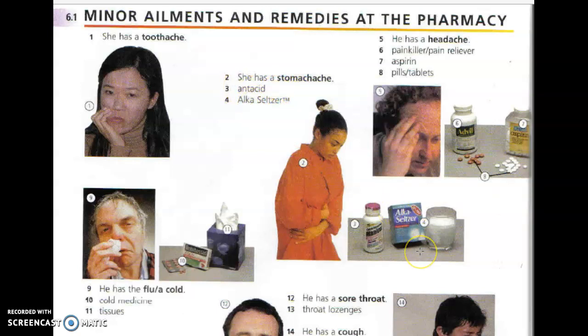Alka-Seltzer. You can use it for when you don't digest well, when you have a headache. You just put this stuff in the water. It's like effervescent. You have the bubbles from this stuff. I don't really like it too much. The taste is not good. It has a headache.